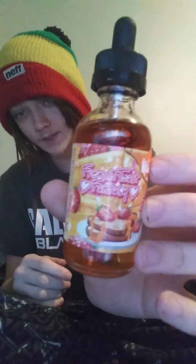Oh yeah, man. So, I got this new liquid a couple days ago. Actually, this was yesterday. And it was in a little bin at the lounge that I go to. They had a bin full of 6 milligram, they had 3 milligram, and then 0. And I think they had a couple bottles of 12 or just some miscellaneous shit. I'm not sure. But I found this French Toast Fantasy. It's strawberry French toast. It is amazing. I got 6 milligram, obviously, because that's generally what I vape.